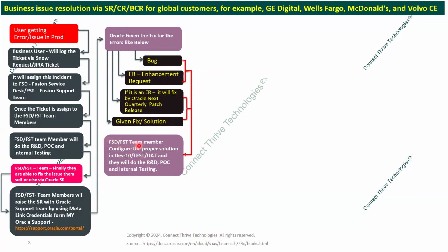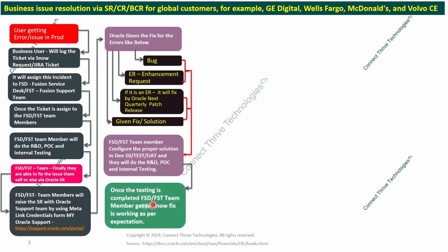Then the FSD team member or FST team member, like the Fusion support team, will configure the appropriate solution in a dev 10 or test or UAT environment, and they will do the testing and R&D, both positive and negative testing internally. Once the testing is done, that support team member gets to know what fix was given by Oracle and that it is working fine as per our expectation. So the solution offered by the Oracle SR engineer is deployed in the test environment, we test it internally, and we get to know it is working fine.